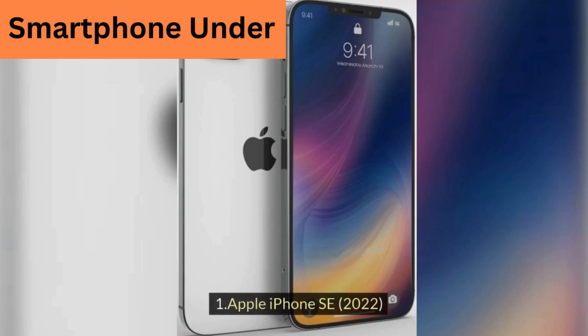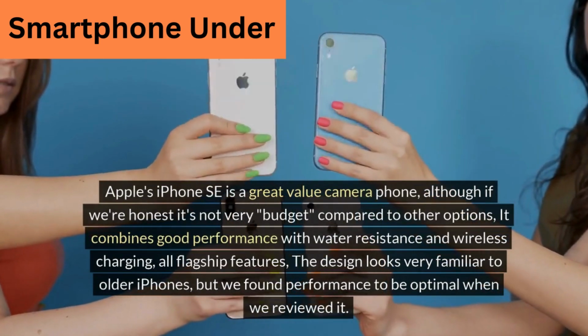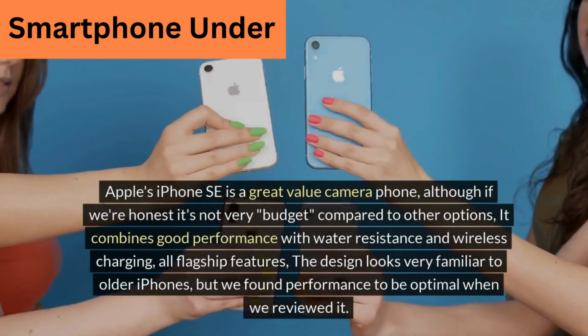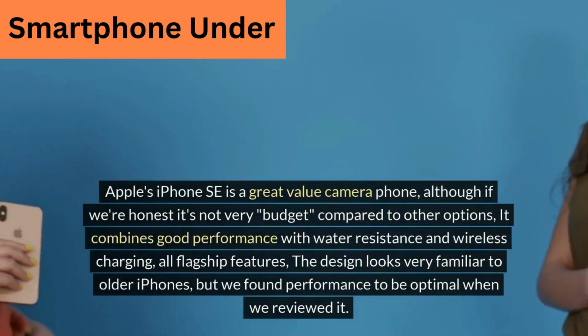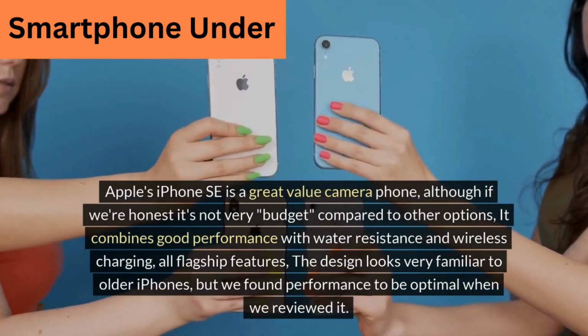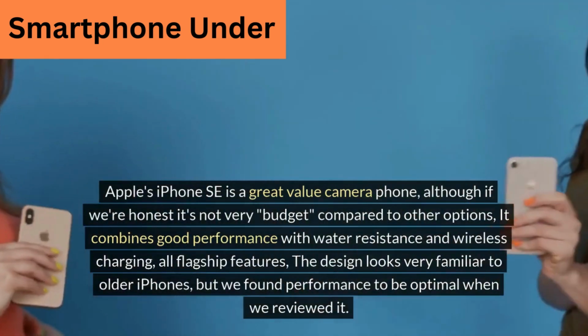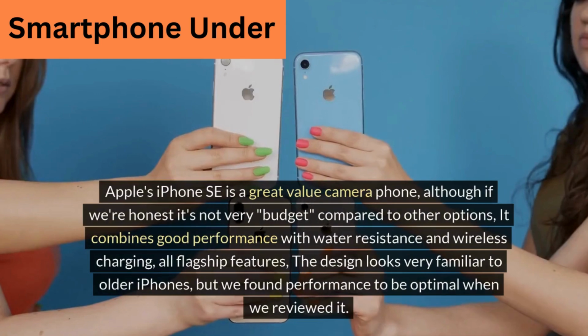1. Apple iPhone SE 2022. Apple's iPhone SE is a great value camera phone, although if we're honest it's not very budget compared to other options. It combines good performance with water resistance and wireless charging, all flagship features. The design looks very familiar to older iPhones, but we found performance to be optimal when we reviewed it.